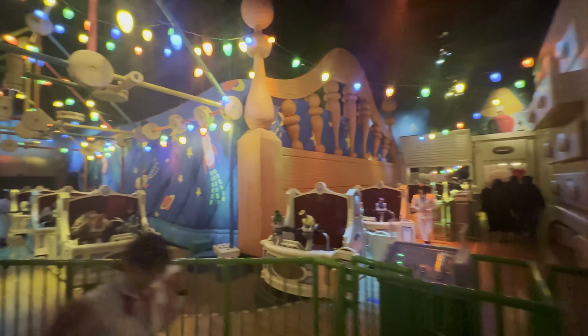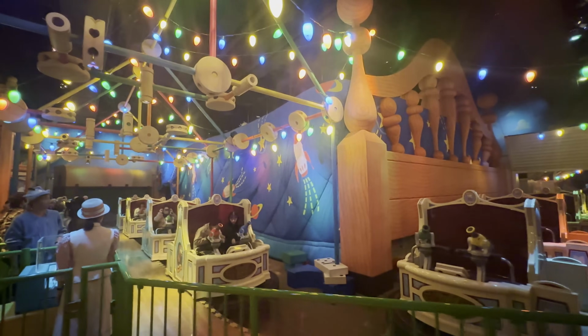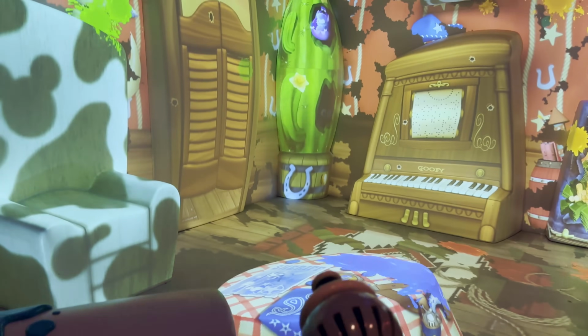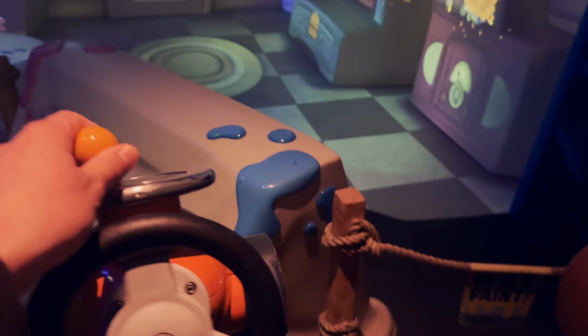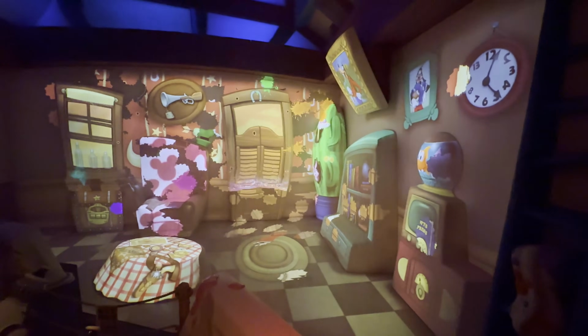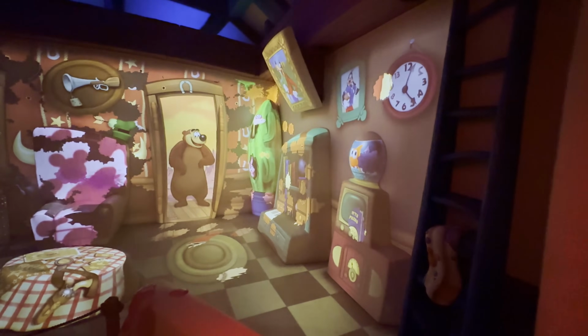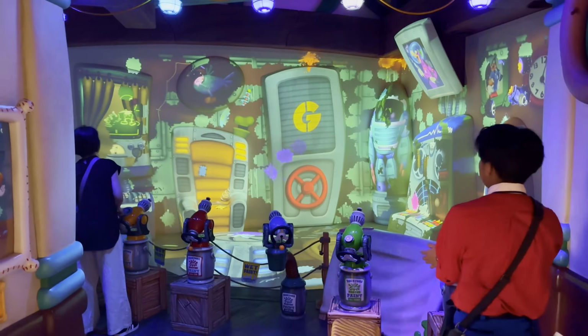But if you're thinking they had some leftover Toy Story Mania blasters and needed something to do with them, you might be mistaken, as while some of the Splatmasters do use the same string pull to trigger, there are also Splatmasters which use buttons and a wheel to launch paint at Goofy's living room walls. Using projection mapping, the paint appears to splat on the wall before then transforming the wall into one of several different themes, seemingly based on different areas of Tokyo Disneyland.